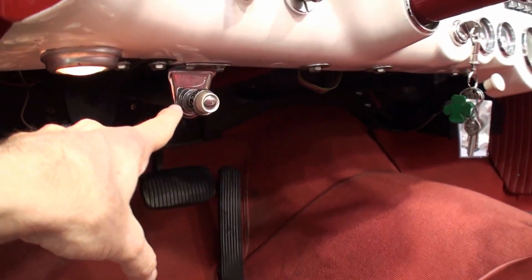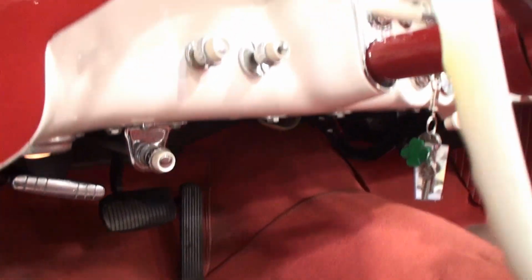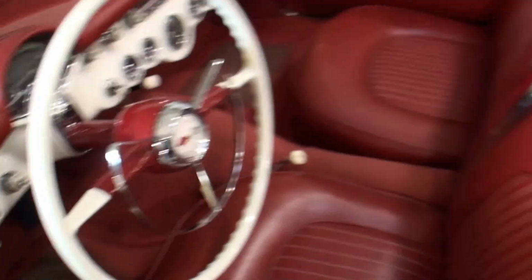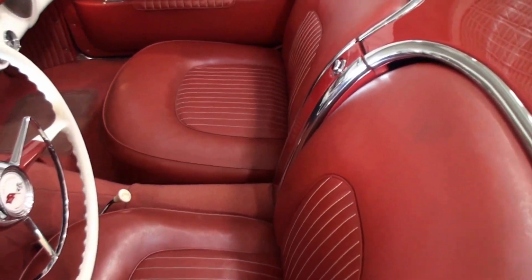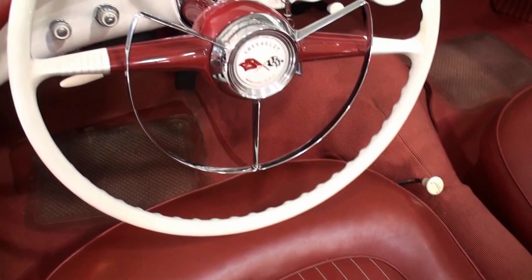What is this right here? Is this a choke or a hood latch? That's a hood release. Hood release, okay. Yes. Let's take a look. You can see the beautiful red interior. Is this leather? Yes, it is. I was gonna say it feels like leather.